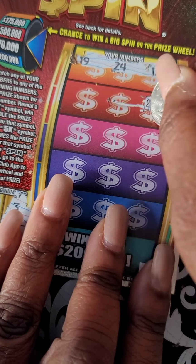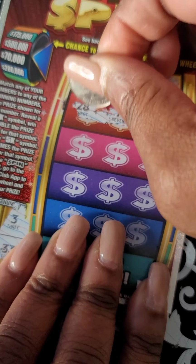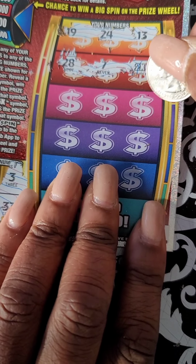Yay, y'all, we got a 2X, so that's a winner. I'm sorry, y'all. Let me give a chance to catch up with me. So we got a 2X. Let's see what else we got.